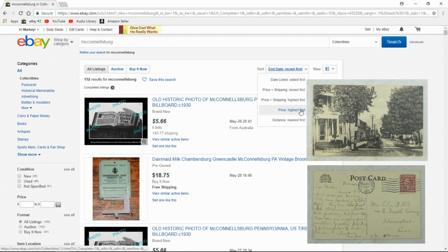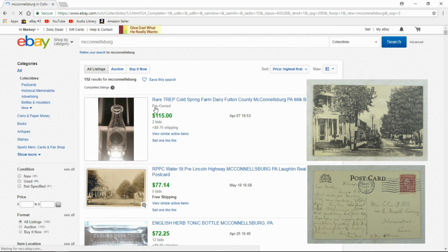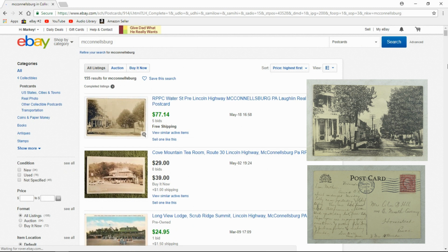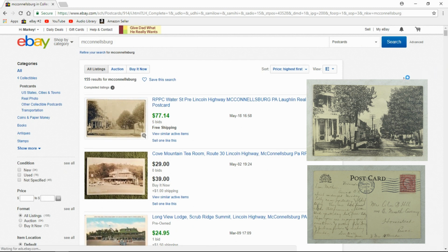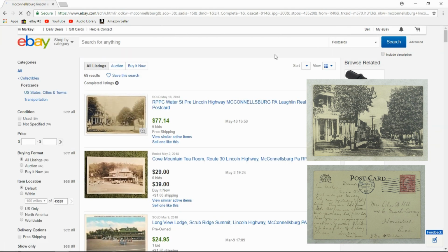I always do it by highest first. Just a given for me. Somebody's got the wrong item in this category, but that's fine. Actually, we'll go to postcards as well. Get rid of that. There we are. And then from here, I'll just look in what street this is. This is Lincoln Way. And we're just going to type in Lincoln. That's all I need to do on this. And we'll see what happens.